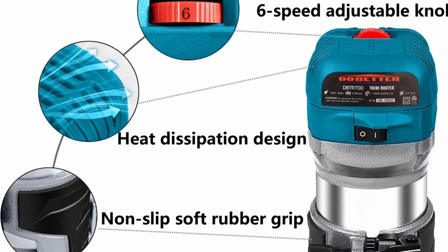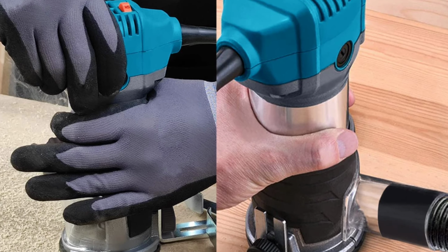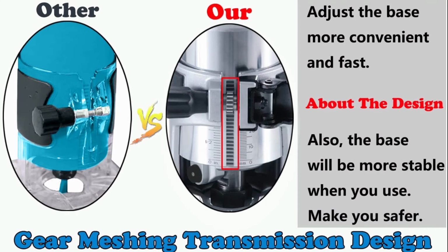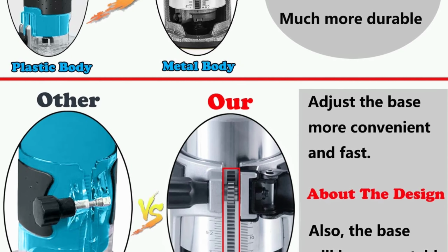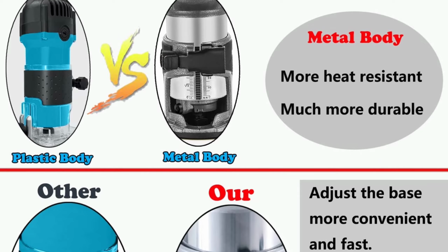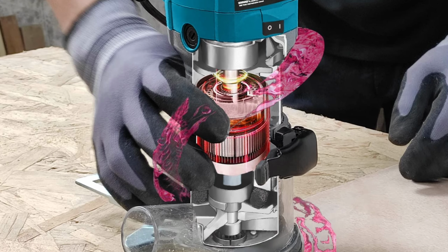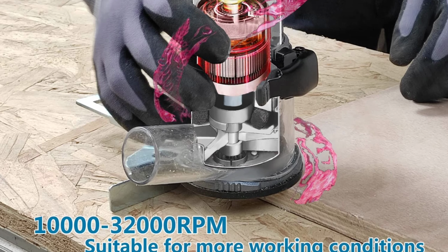The router also comes with a 12-piece wood router bit set, an edge guide, a roller guide, a dust hood, a wrench, and carbon brushes, making your job much easier. The smooth rack and pinion depth adjustment system provides more precision cutting, and the router is graduated in both inch and depth scales for easy reading. The 6 variable speed settings, 10,000 to 32,000 RPM, make it perfect for different materials, and the quick-release cam lock system makes depth adjustments and base removal/installation a breeze.